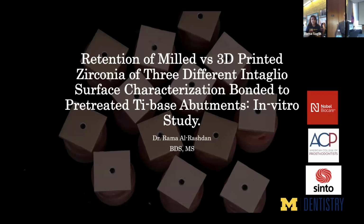Now, this project in specific was supported by, of course, the University of Michigan, by the AAP, Nobel Biocare, and by the 3D Ceramics Center. The title is retention of milled versus 3D printed zirconia of 3 different intaglio surface characterizations bonded to pre-treated titanium-based abutments, and it was an in-vitro study done here at the University of Michigan.